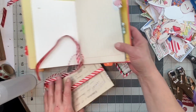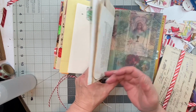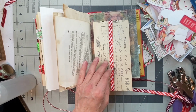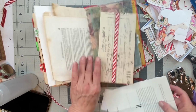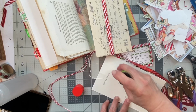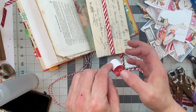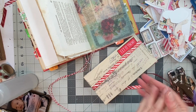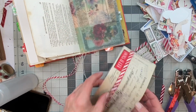All right, so now we will put this back on here and group these pages together again, like that. Oh, I'm not going to decorate it unless I have something. Well, maybe we'll put let it snow up there real quick. I thought maybe if I had a poinsettia or a holly, I would do that, but I don't see anything in my stash. Let's do it, let it snow on there. Okay, let's try that one more time to close it up.